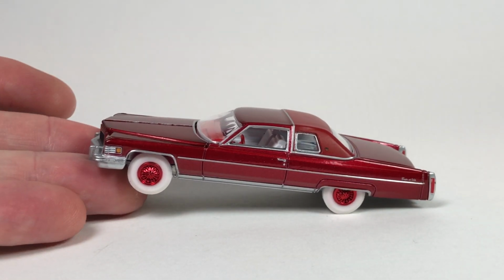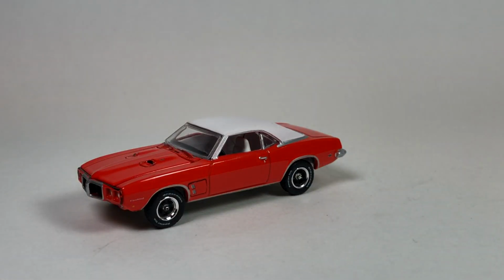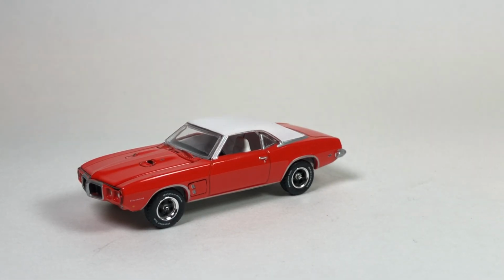But there you have it. So there's that Ultra Red Cadillac. And then lastly, the Firebird. All right, this is a sweet release of this Firebird. This is the 69 Pontiac Firebird.